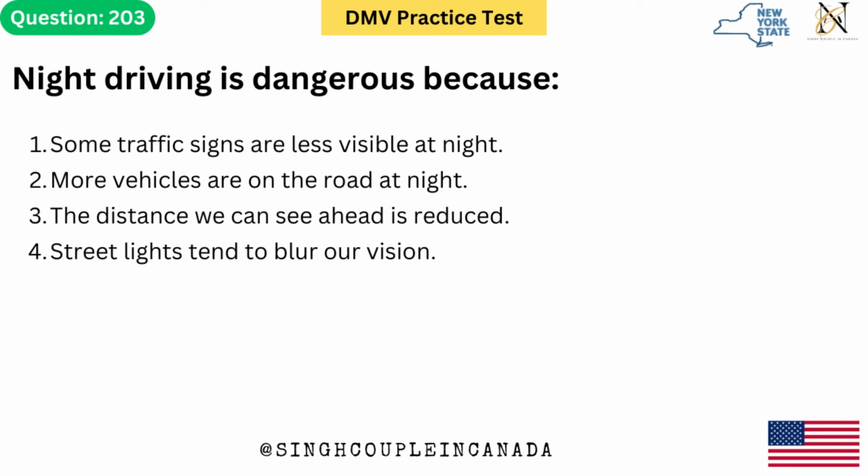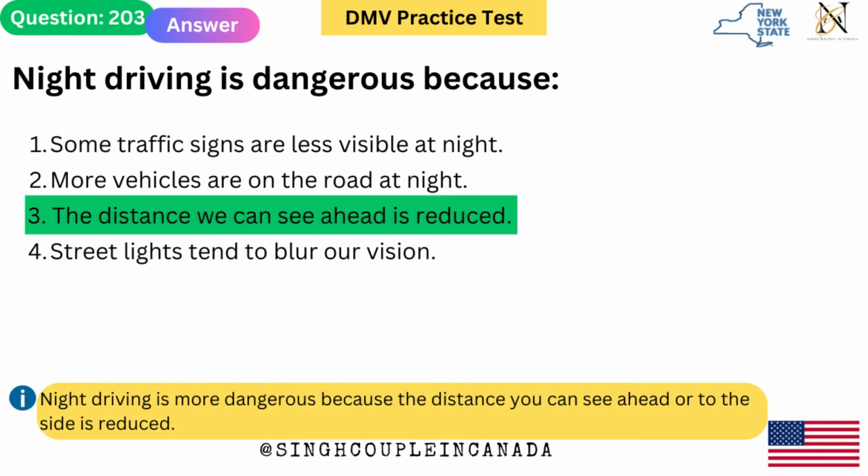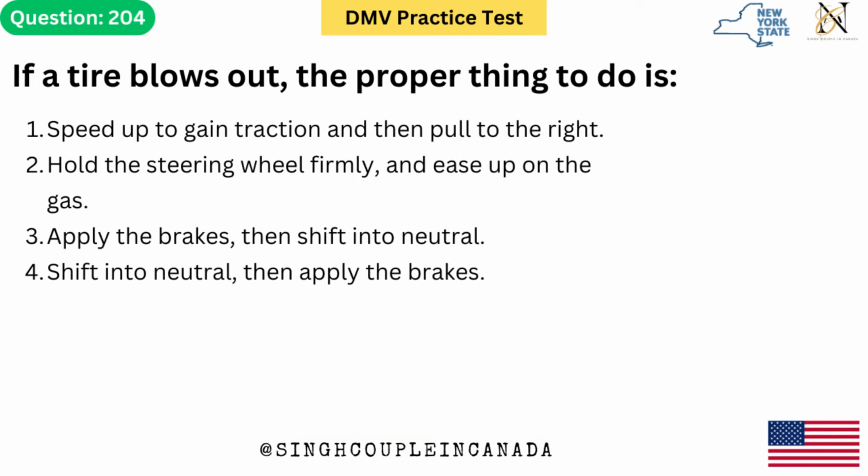Question number 203. Night driving is dangerous because 1. Some traffic signs are less visible at night. 2. More vehicles are on the road at night. 3. The distance we can see ahead is reduced. 4. Street lights tend to blur our vision. The answer is 3. The distance we can see ahead is reduced. Night driving is more dangerous because the distance you can see ahead or to the side is reduced.